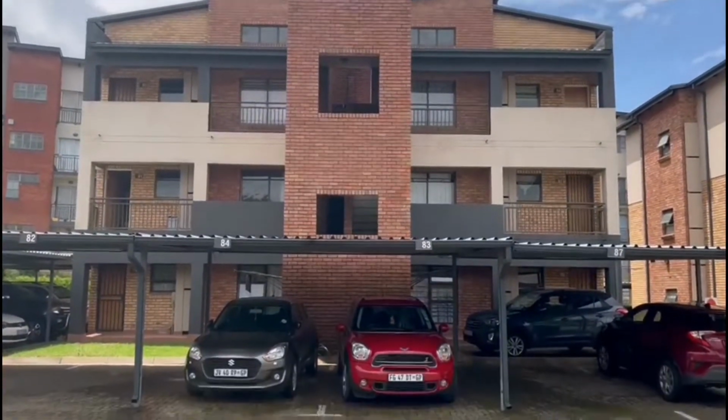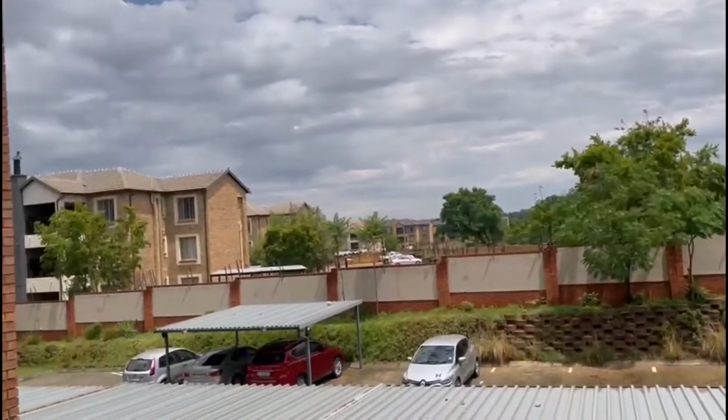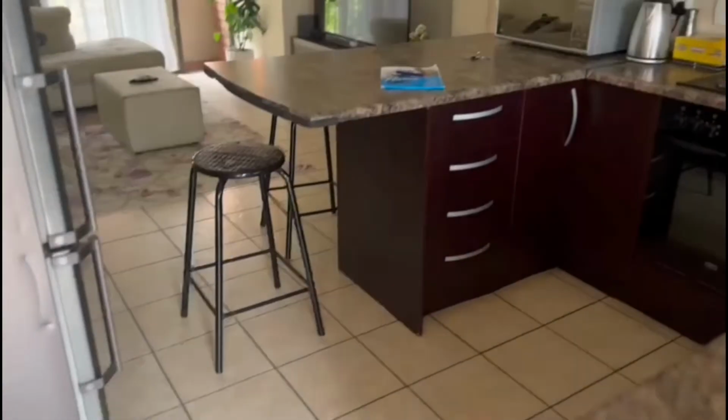Today I got a 2-bed, 1-bath, first floor apartment for sale in Northriding. Come on in. So it is in Telford Court on Dexter Road in Northriding. So come in and have a look.